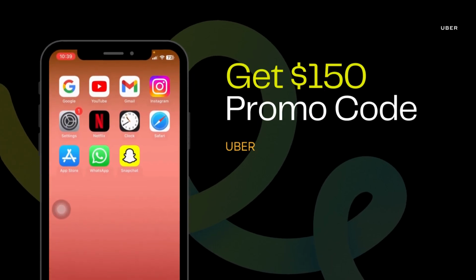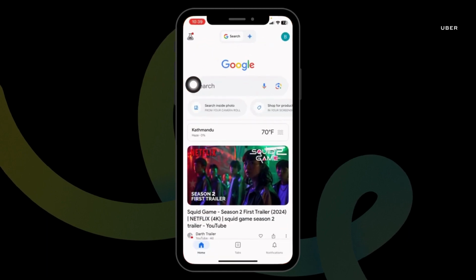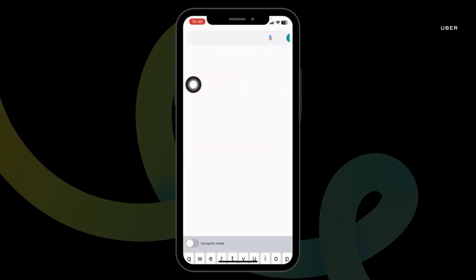How to get $150 Uber promo code. Let's get started. Launch your preferred browser. Here we go. Now type in Uber promo codes and search for it.